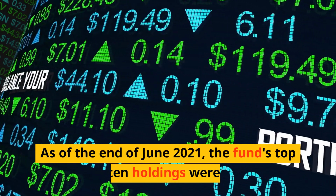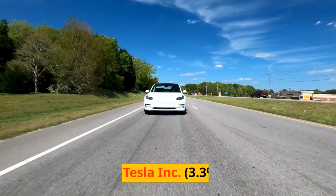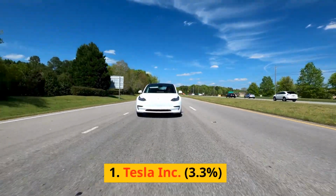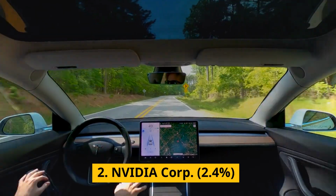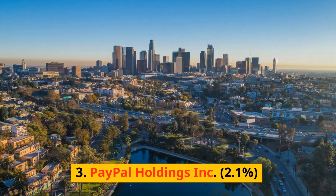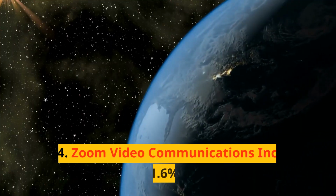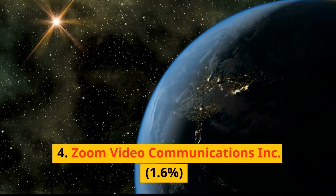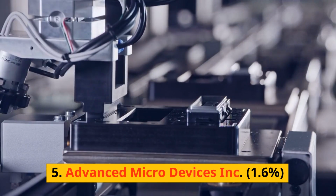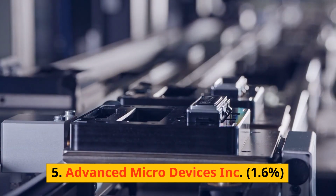As of the end of June 2021, the fund's top 10 holdings were: 1. Tesla Incorporated, 3.3%. 2. Nvidia Corporation, 2.4%. 3. PayPal Holdings Incorporated, 2.1%. 4. Zoom Video Communications Incorporated, 1.6%. 5. Advanced Micro Devices Incorporated, 1.6%.